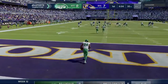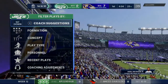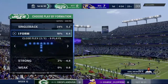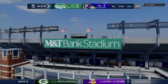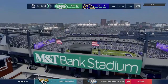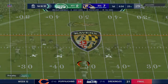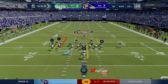Taken about 7 yards deep, and this will not be brought out. It's a touchback. At their own 25-yard line. Darnold going to lead the Jets up now, 1st and 10 at their 25-yard line.